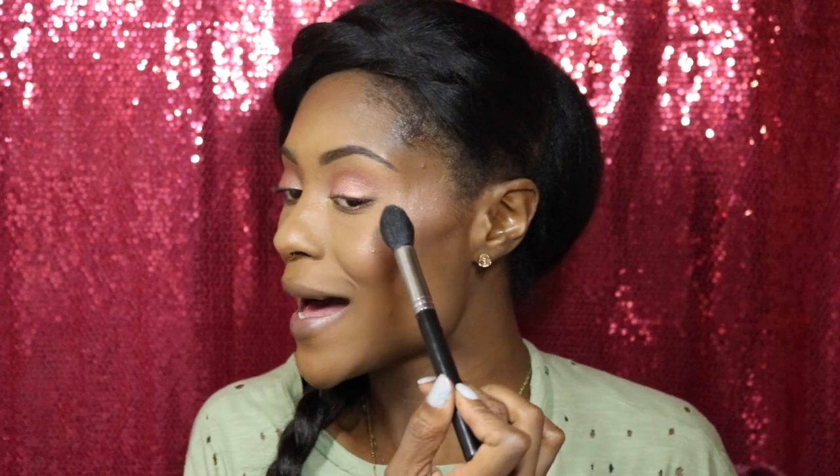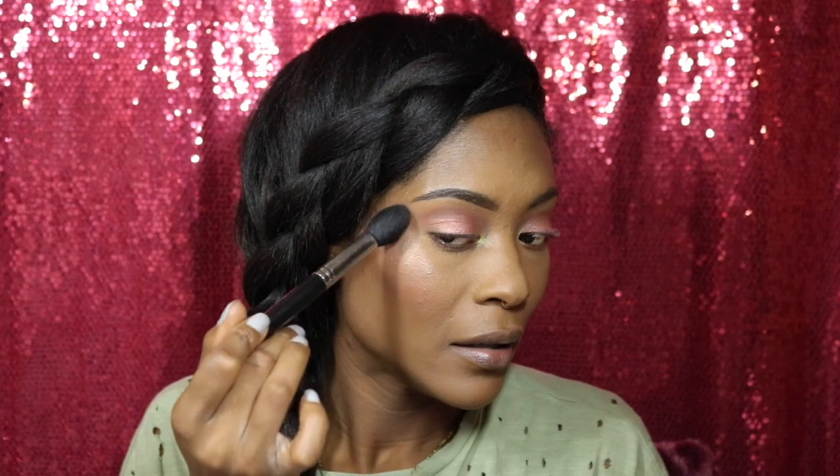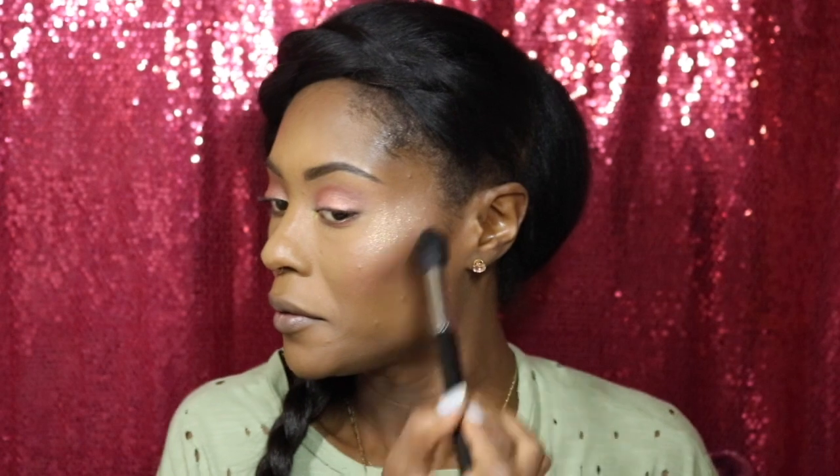I'm also going to go ahead and apply a little bit of Trophy Wife. I'm going to tap this on top of the highest point of my face. And that's it. That's as far as I'm going. On this side, same thing. Ooh, okay, maybe a little bit more on this side. Child. This is a bomb highlighter.